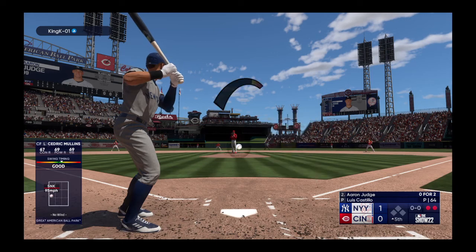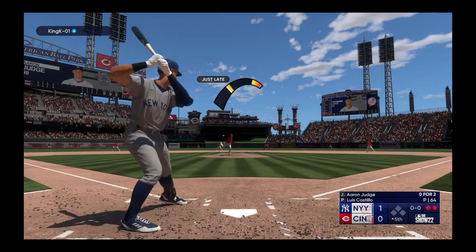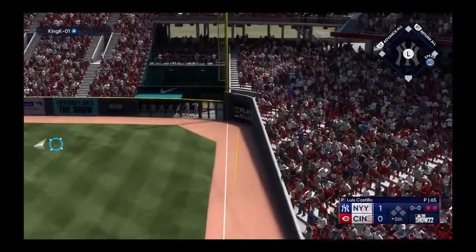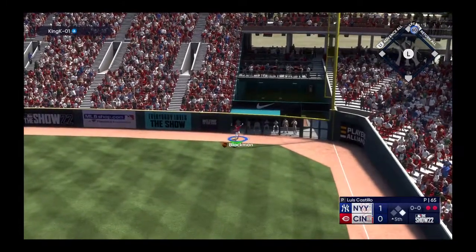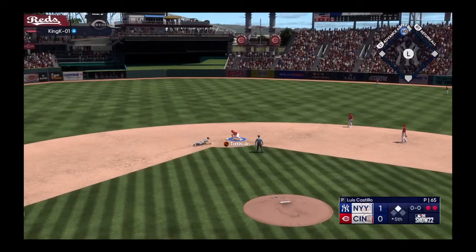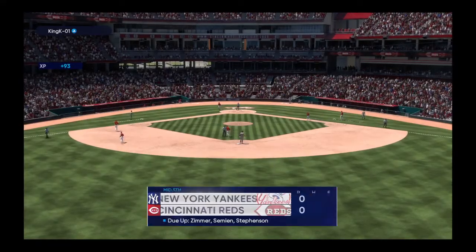Well, on the mound, very efficient. Able to produce an outcome, it seems like, within the third or fourth pitch of just about every at bat. Lace down the line. This looks like extra bases. Around first, heading for two. Around second now, going for three. Judge hung up in a rundown now. The tag, and that's out number three, inning over.